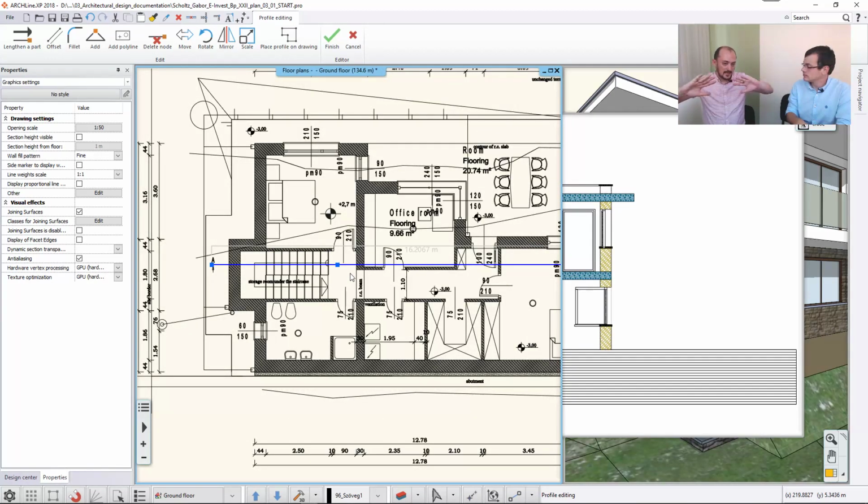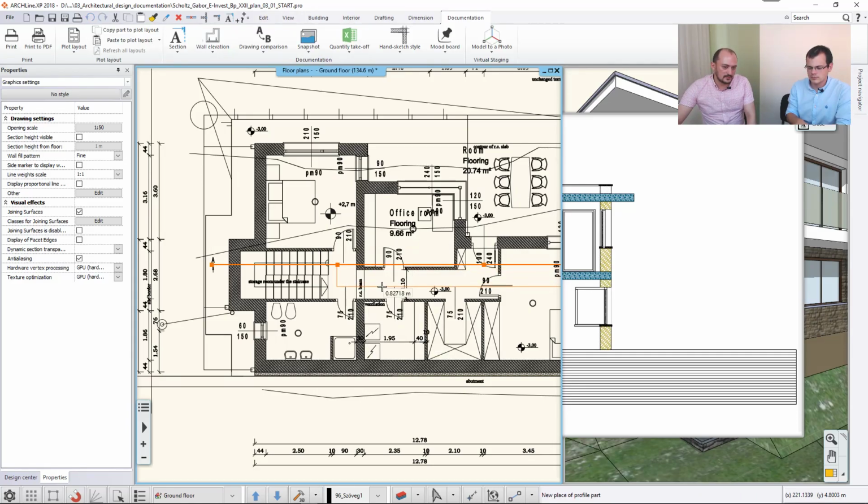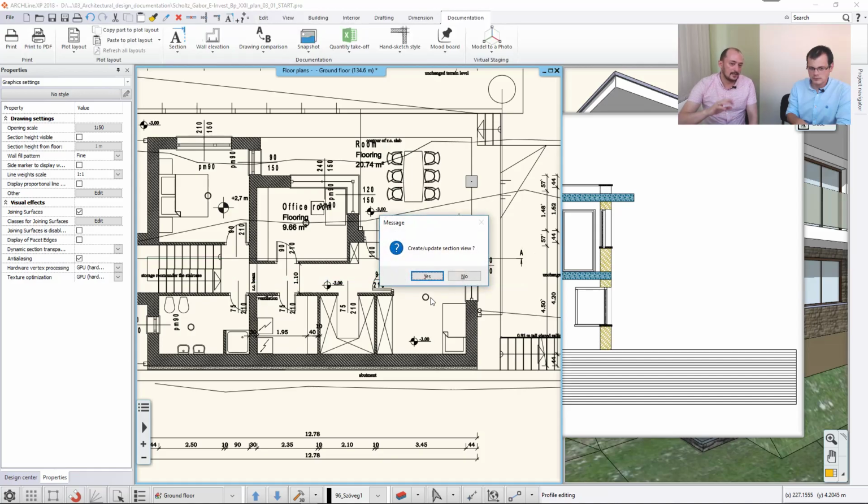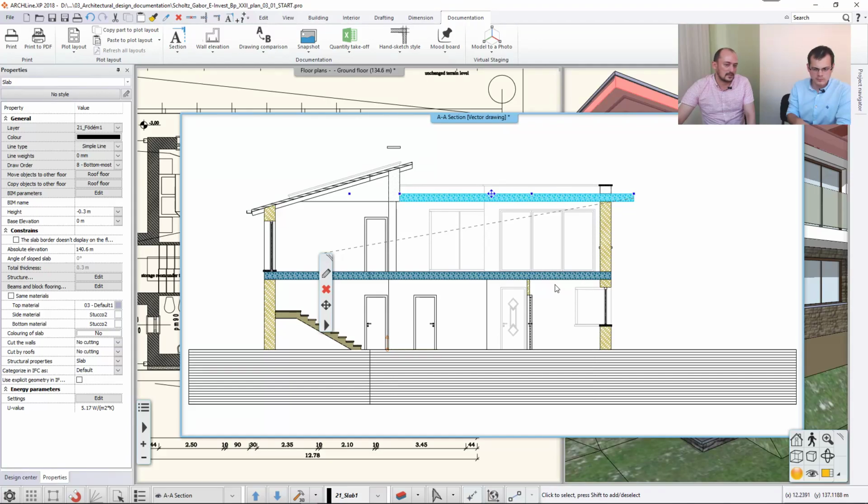And then now that it has 2 separate parts, you can just click on this one, and then you can use offset. You can move it somewhere in the center of this corridor, so we can nicely intersect this door and this window here. And then you can just hit enter. And then actually most of the times when this sort of thing happens, the software will also ask you whether to update the project, the section, or not. If it takes long, I can say no, and at a later stage I can say, okay, now update it. But now it takes very quick, so I just click OK, and now this part also became gray.